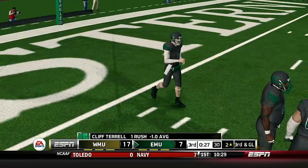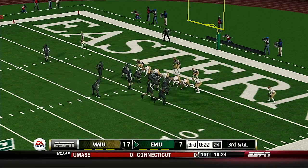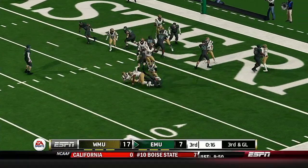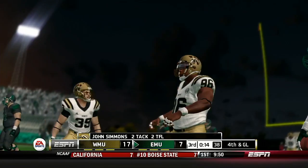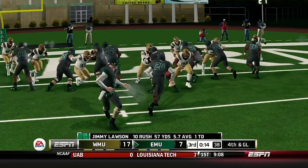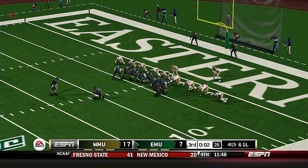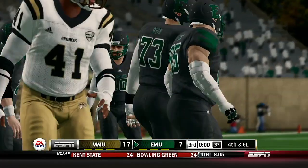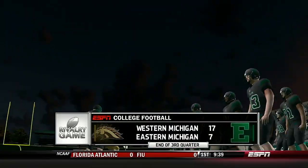That makes it third and goal. So here we go. It's third and goal from the 2 yard line. Hand off, running back. Not enough. Loss of 1 yard. That brings us fourth and goal. Broncos linebacker shaken up earlier, but he is a tough customer, and I think he'll be back in this game before it's over. So at the end of three, Western Michigan in front, 17-7.